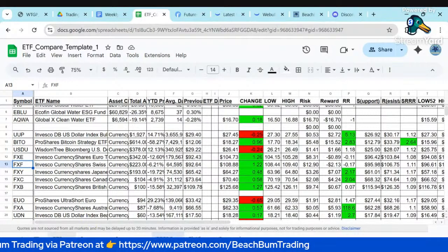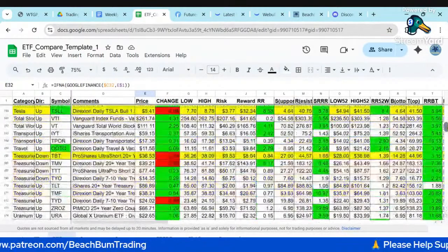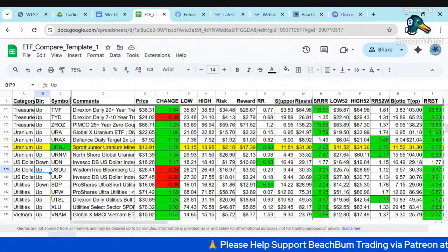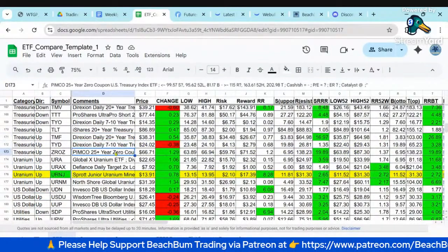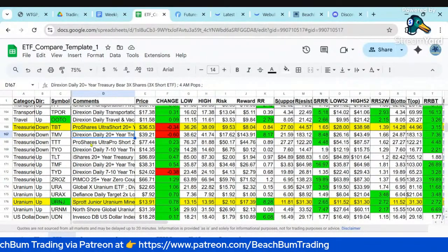So we've also got the US dollar, treasuries, etc., ETFs. So US dollar short or long, also different time frames for treasuries, and you can trade both the yield or the price.